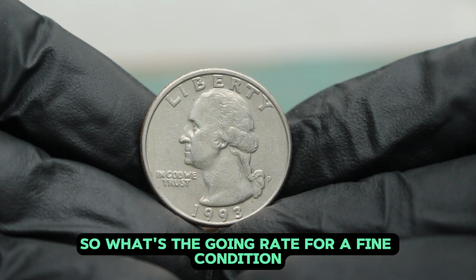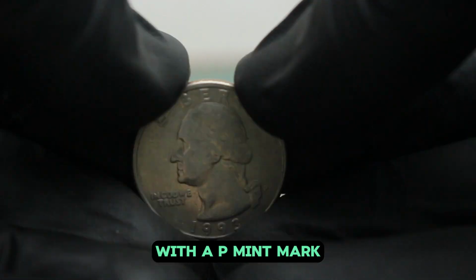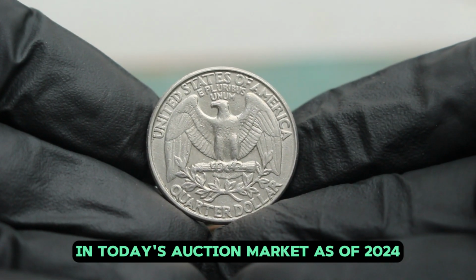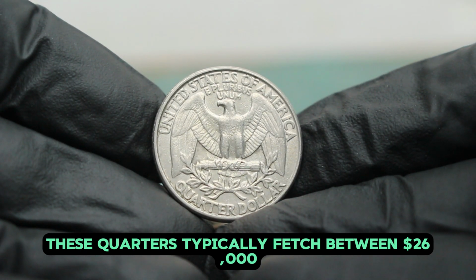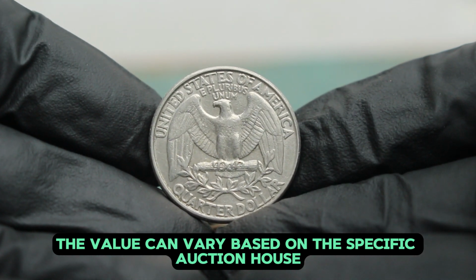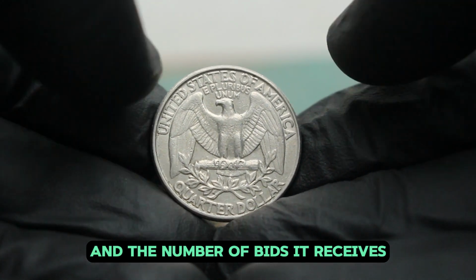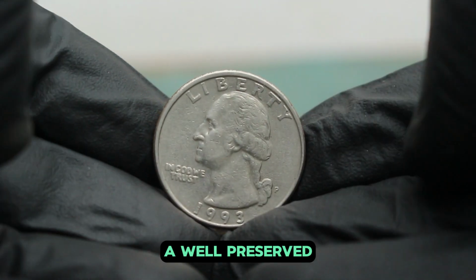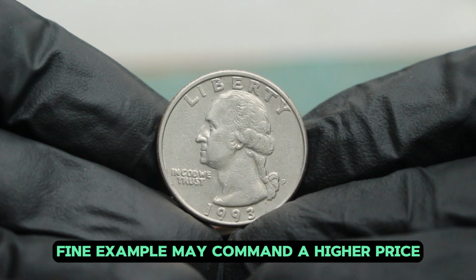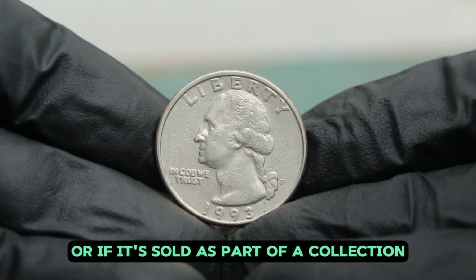So, what's the going rate for a fine condition 1993 silver Washington quarter with a P mint mark in today's auction market? As of 2024, these quarters typically fetch between $26,000. The value can vary based on the specific auction house, the coin's overall appearance, and the number of bids it receives. A well-preserved, fine example may command a higher price if it's a particularly sought-after piece or if it's sold as part of a collection.